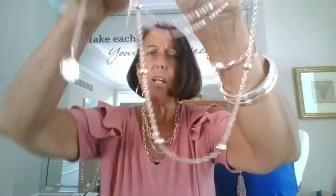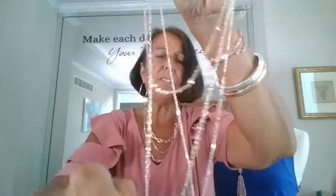Absolutely beautiful. Lots of sparkle. Wear that on its own. Wear it with one of these or both of these. And that is the beauty of it. The second piece is a painted enamel heart.